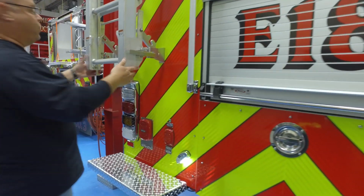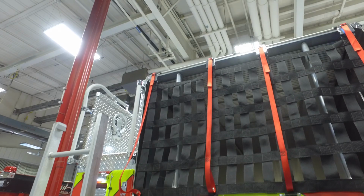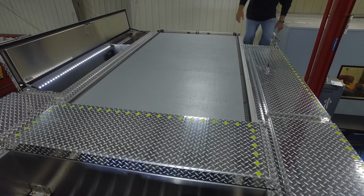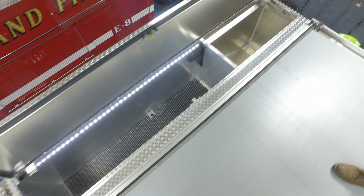We went with the fold out, pull down ladder to ease access to the top of the truck, where you'd find 4 compartments up top. We also incorporated the roller hose bed cover to make walking on the top of the truck a little safer for the individuals when they're up there trying to access those cabinets.